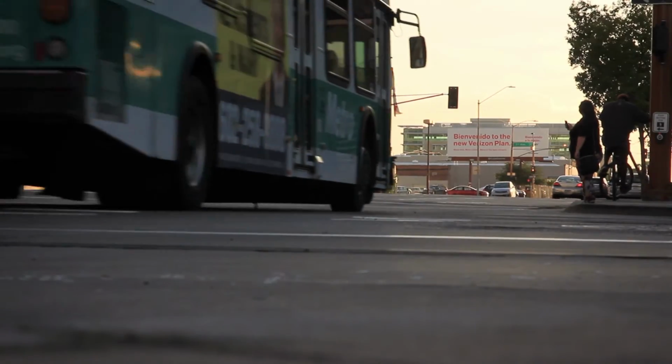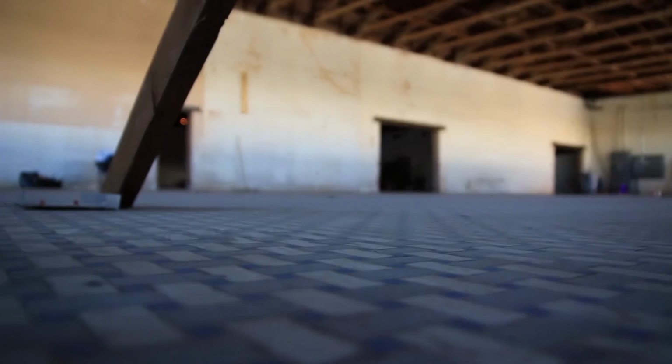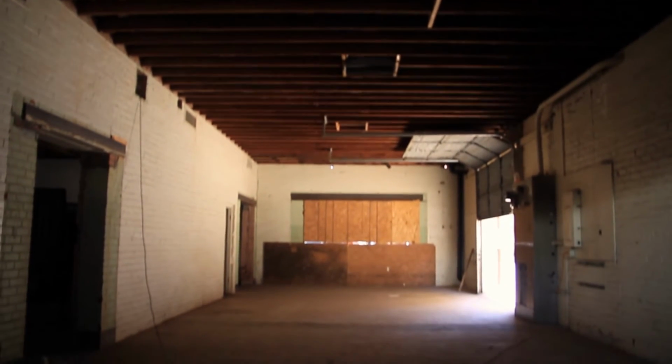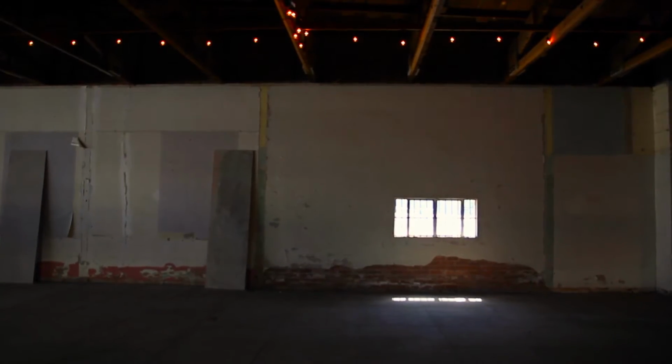I am so excited to see the rehabilitation of these two wonderful buildings. They've been vacant for over 10 years, and they've been threatened with demolition in the past, and now they are being rehabilitated and they will be there for future generations to enjoy.